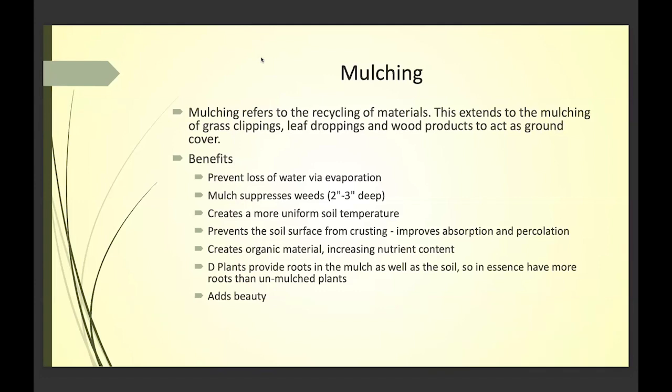And mulching can be considered grass clippings, leaf droppings. It can be pine straw. But what are the benefits of this process? So primarily, it's to prevent loss of water via evaporation or evapotranspiration. So you definitely want to have a minimum of a 2 to 3 inch deep layer in order to achieve that, which will also help suppress the weeds within the mulch or below it. It'll create a more uniform soil temperature, which is ideal. Here in South Florida, we're dealing with mid-90s temperatures consistently for several months in the summer, which heats up the root system, which can basically fry it. It can shut it down until the cooler temperatures, so it doesn't uptake any nutrients or water.